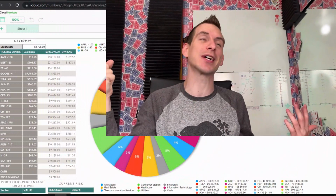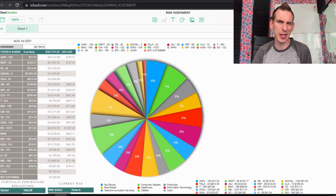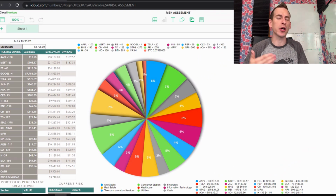Let's kick this off by taking a look at the general portfolio overview. Keep in mind, I live in Canada. That's like monopoly money. So the total portfolio value in US is closer to about $250,000.